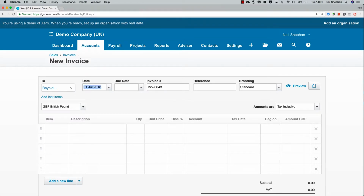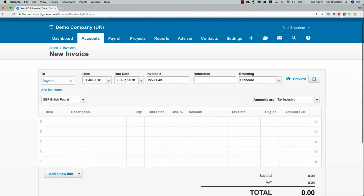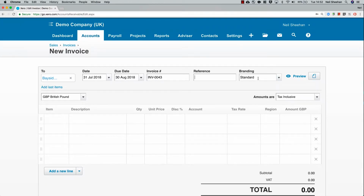And then the date, so today's date, I can then give them default terms. You can set that within settings. So say if my normal terms of business are 30 days, you can do that within settings, or you can just say it's going to be plus 30 days on here. Moving along, the rest of it, your invoice sequential number, you've got a reference field. You can create multiple branding themes. So if you have different sales invoice templates, you can create those within Xero and add them in here and change it here.